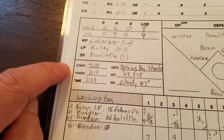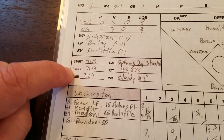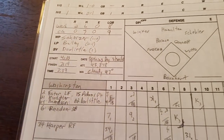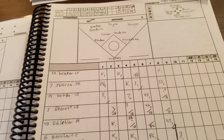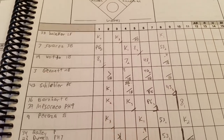Since I was scoring an actual game, I did put the start time and the finish time. It's 3 hours and 9 minutes, which to me didn't seem like 3 hours and 9 minutes because it was a very entertaining game. I didn't have any problem with the pace of play whatsoever. So anyway, that's just my little take on the Bob Carpenter scorebook. I got the radio version, and it's enough to score 200 games on.